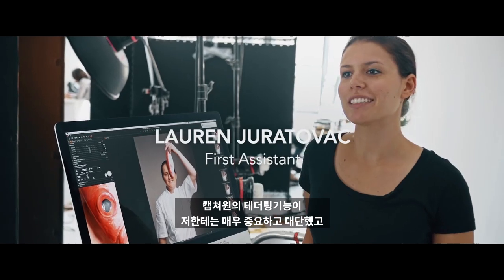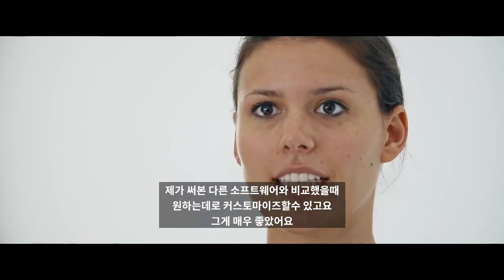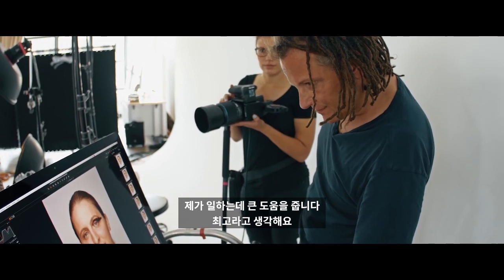Tethering to Capture One is just a great software for me. It's great for Martin's workflow. I can customize it, and I think that's great compared to other softwares that I've tried. I like the new integrated configuration of Capture One 8. I just think it's the best. It just works well for me.